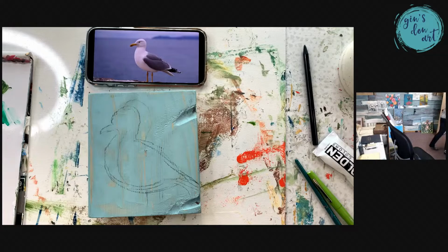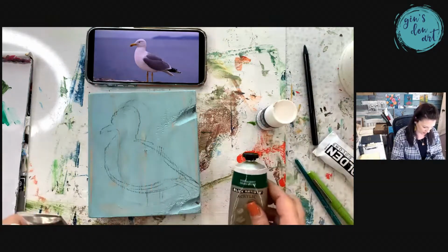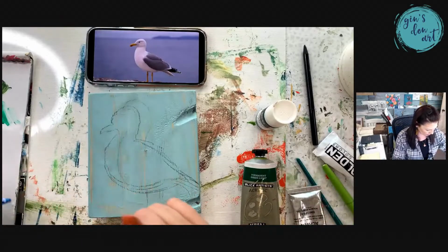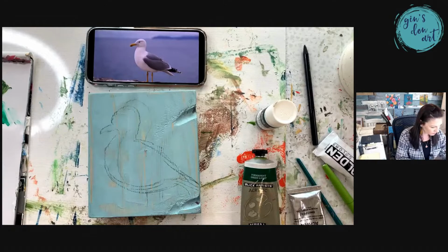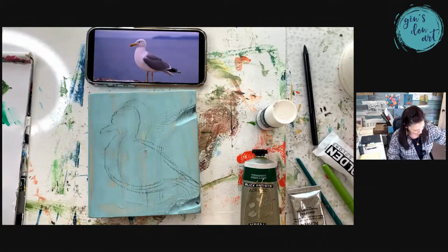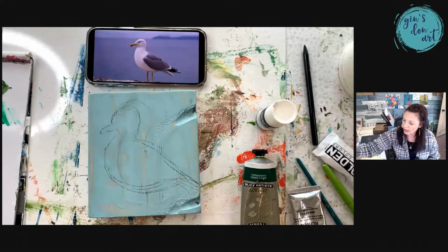We are going to make a little seagull standing in the sand, basically. So I'm going to start with some blues, and this is just like a cerulean blue. And yeah, there's so much more going on in the painting that a template is not a bad idea at all. And that's why I provide it.